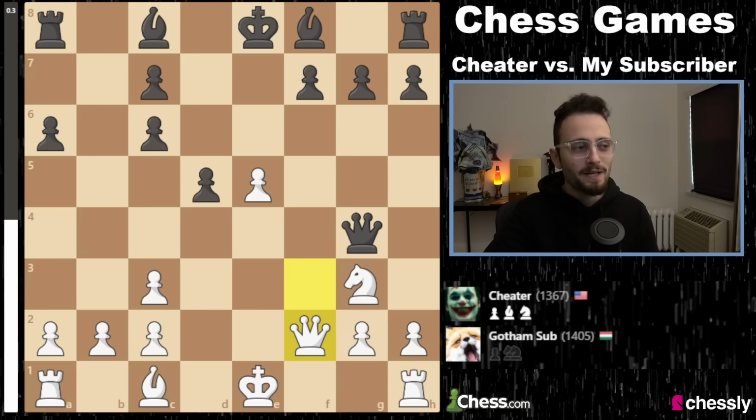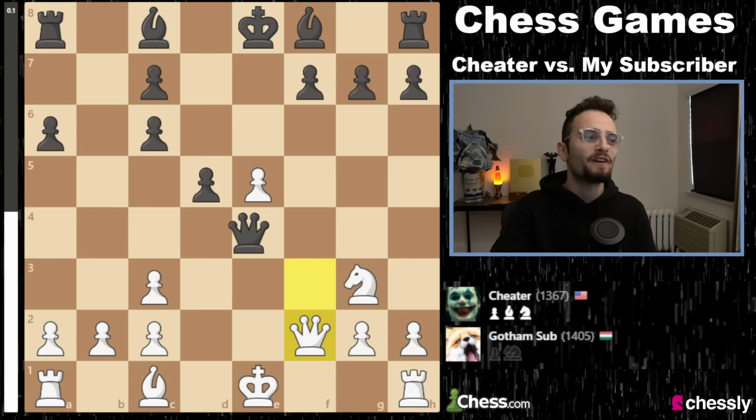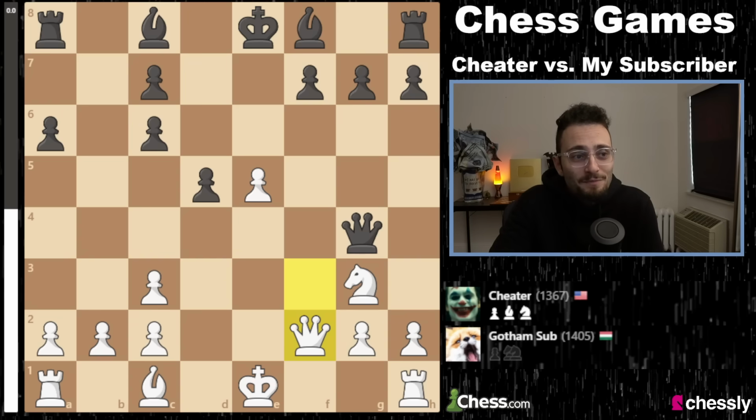Instead of that, black plays queen to c4. What? What does that even do? Now, if you look at the position long enough, you'll go, oh, it prevents white from castling. Yeah, let me tell you something right now, folks. If I gave this position to 100 players rated 1367, not one of them would play queen c4. Not one of them. You would play this, rook b8. Nobody plays this move.